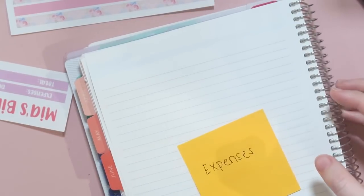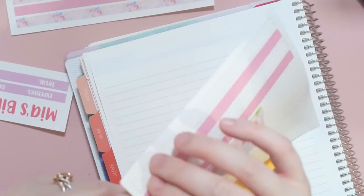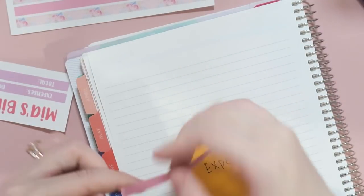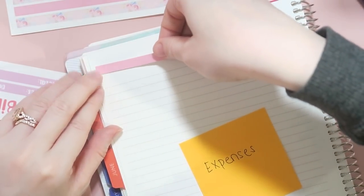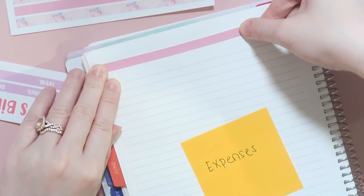So my expenses, I really love having my expenses set up, because I like being able to separate them by how many paychecks we get every month.